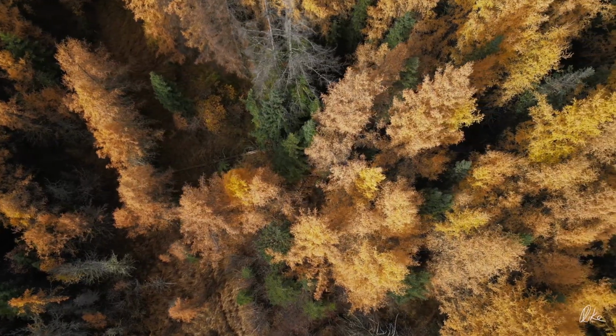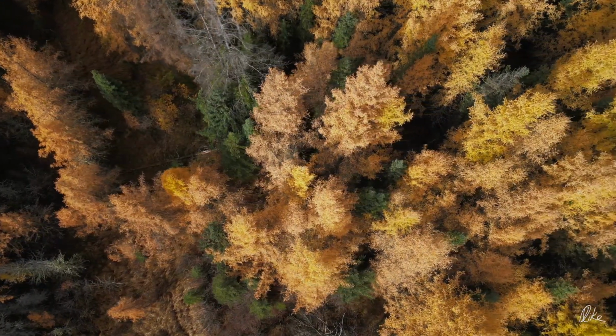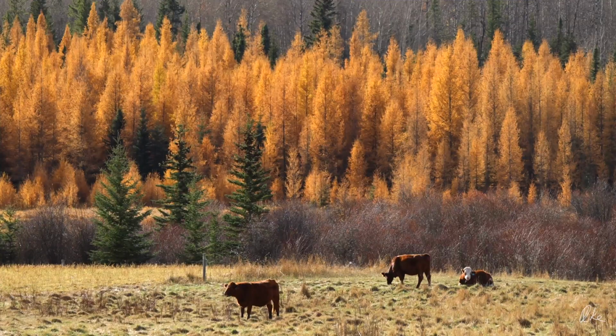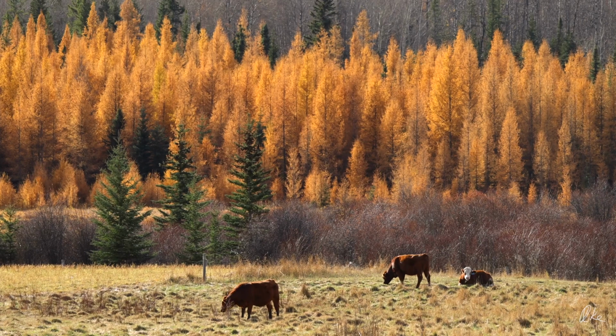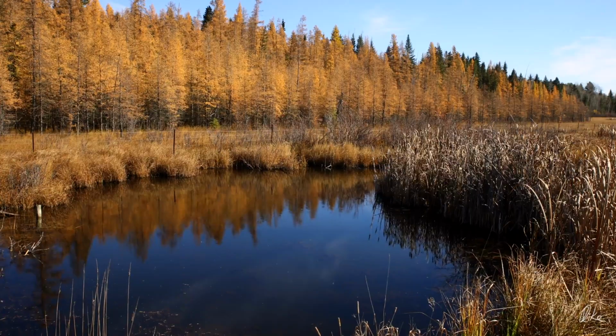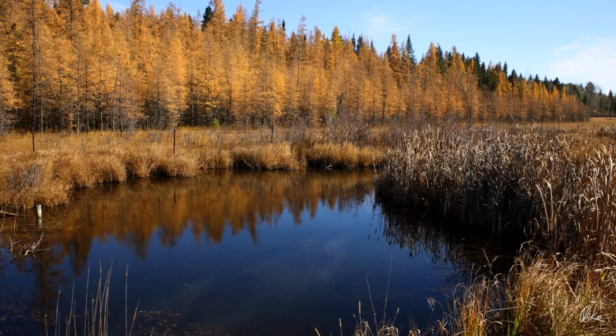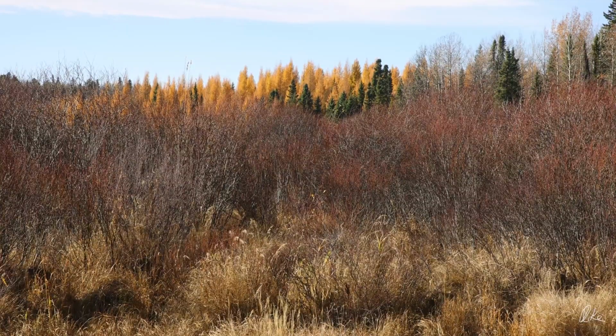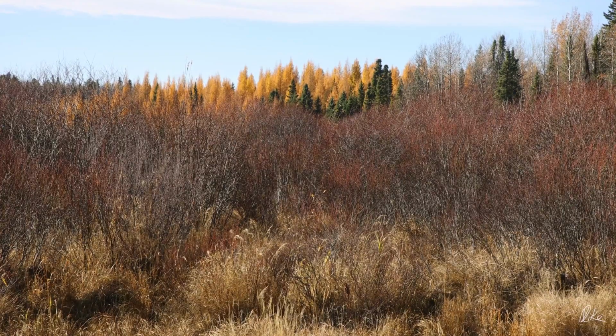It's that time of year. It's that time when the tamarack needles turn yellow. Tamaracks are a kind of larch. In fact, you can call them larches if you want. They're very closely related to those alpine larches that you see up in the mountains, you know, the ones that people flock to in Banff and Kananaskis country.